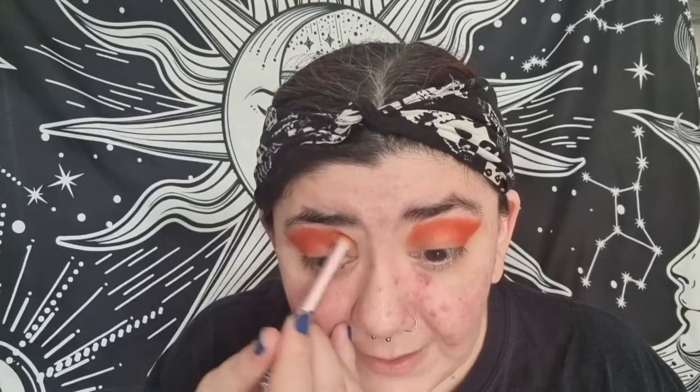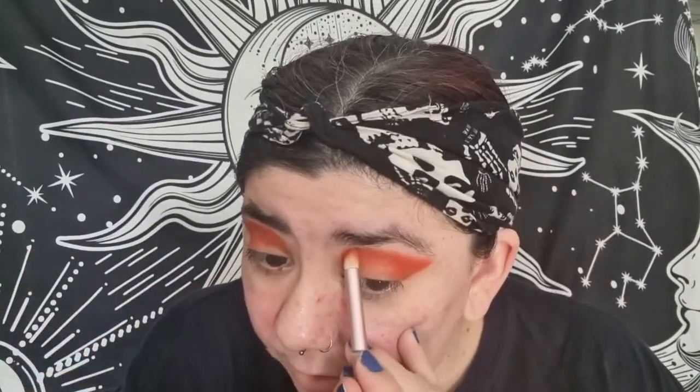It's been in my Beauty Bay wish list for a while, but I thought it's on discount, so why the hell not? And the colours are just insane. This is looking really, really nice. I'm probably going a bit overboard, but why not? So let's go in now with a smaller brush and let's try something very small.